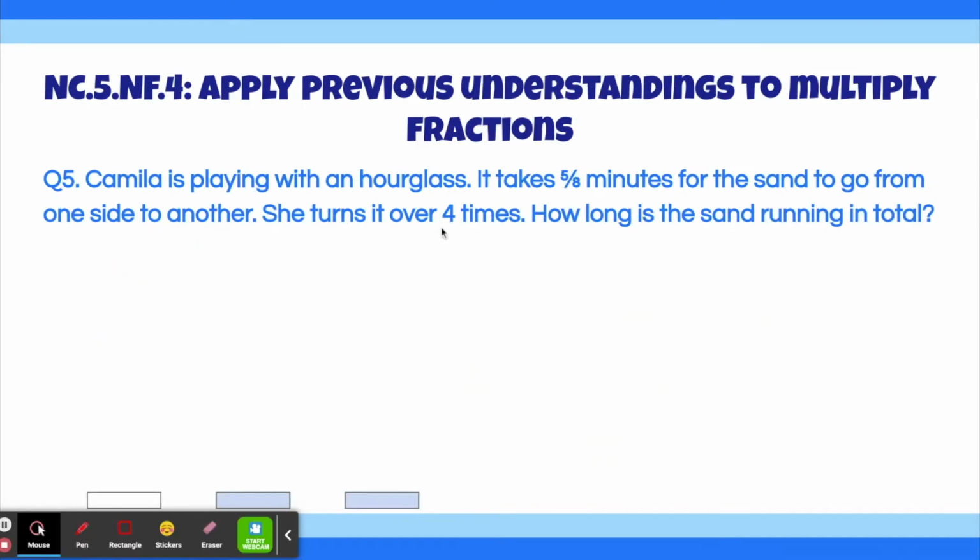Camilla is playing with an hourglass. It takes 5/8 minutes for the sand to go from one side to another. She turns it over 4 times. How long is the sand running in total? I'll give you guys a few seconds to solve this problem.